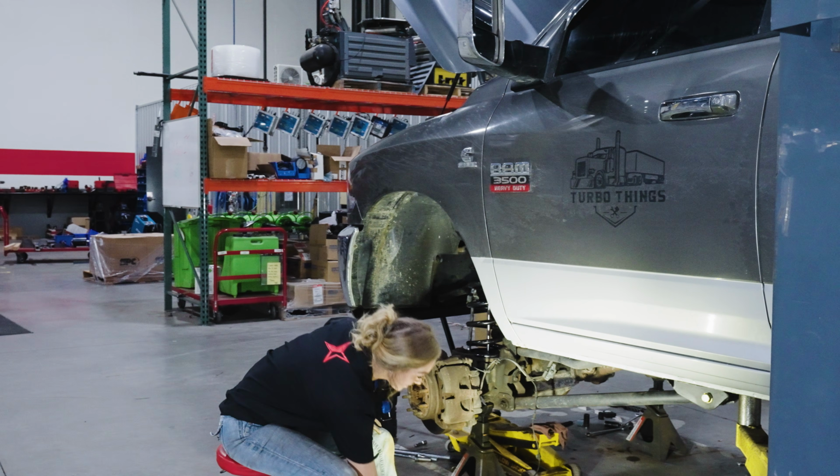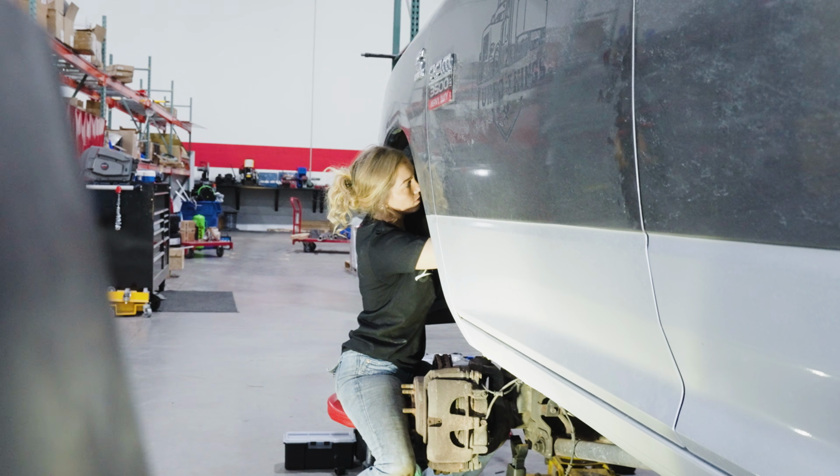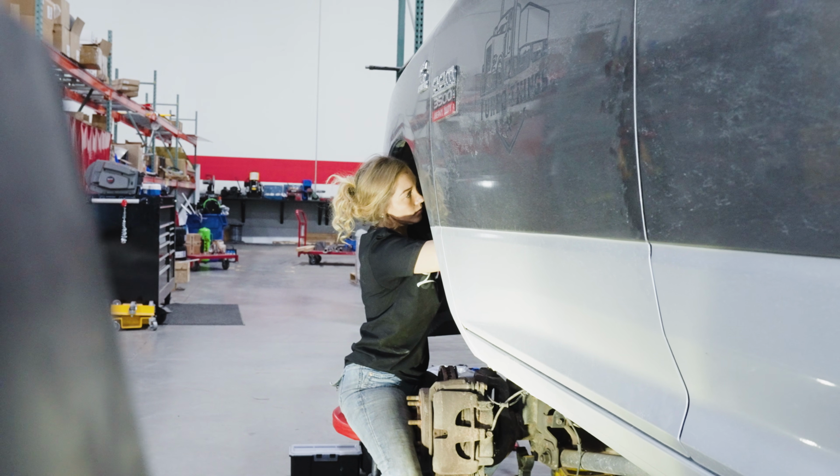Part of the trials and errors that we ran into, we actually had a leveling kit on top of the 6-inch BDS that was installed prior this year. So we ended up having to make some trips and runs to the parts store. We ended up getting the factory spring perch that holds the top of the shock mount into place. And that changed a lot of our height issues in the front end.